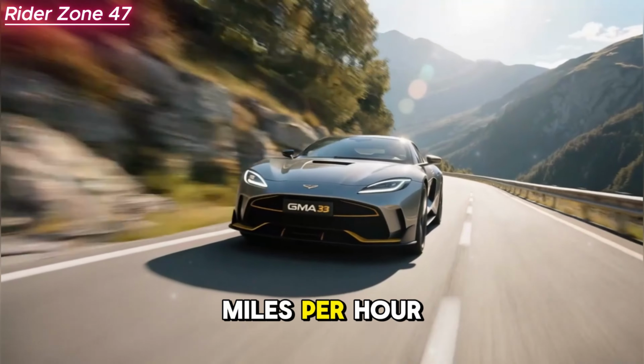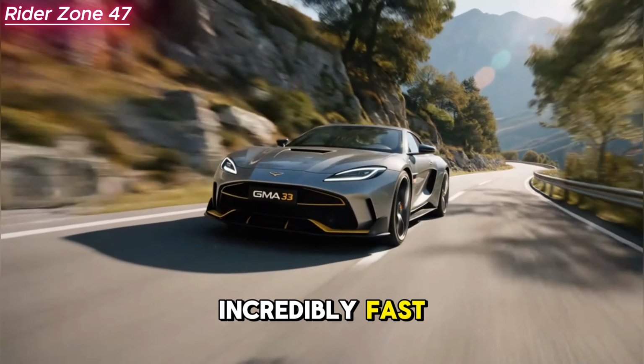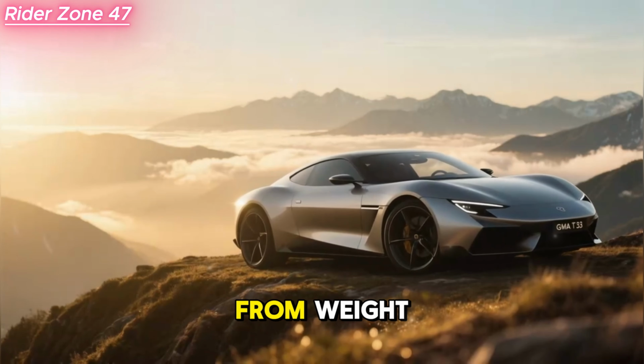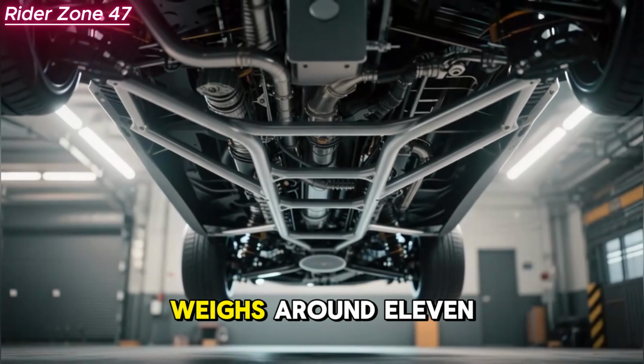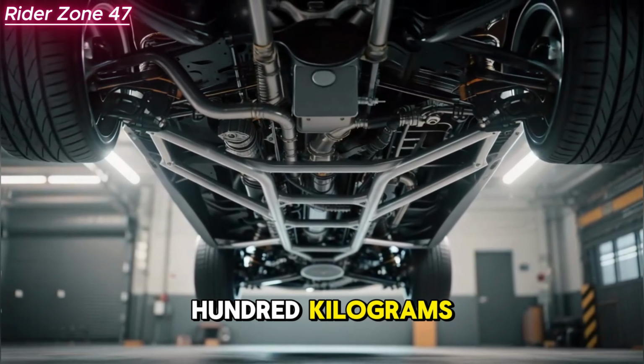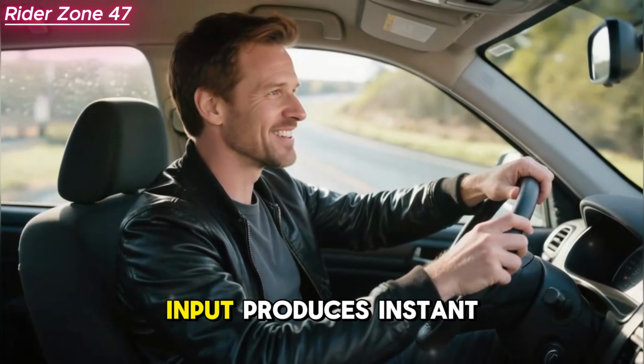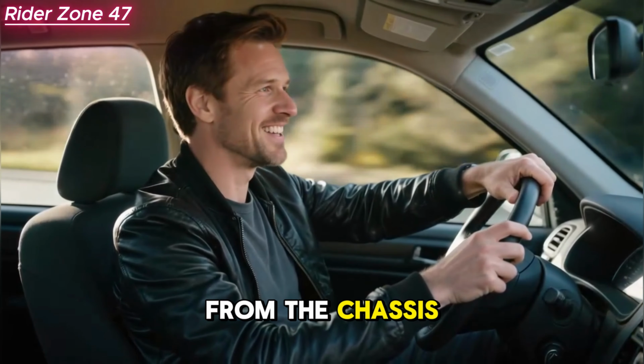0 to 60 miles per hour happens incredibly fast, but raw speed isn't the real story here. The magic comes from weight. The entire car weighs around 1,100 kilograms, which is unbelievably light for a modern hypercar. That means every steering input produces instant movement from the chassis.